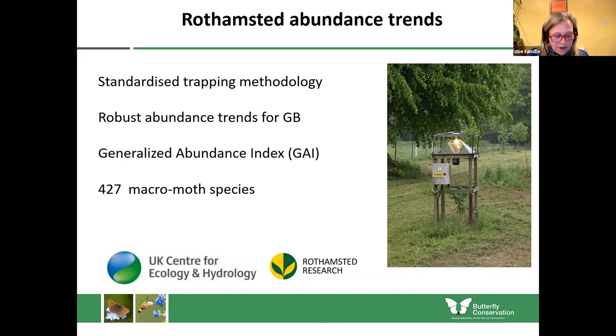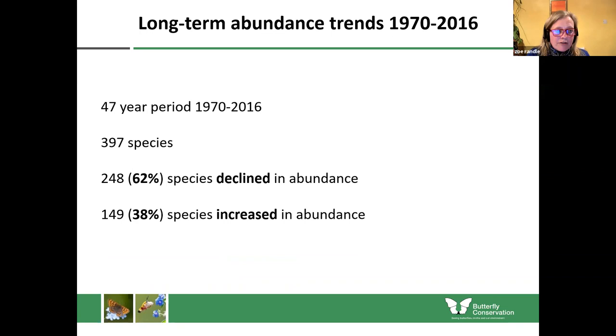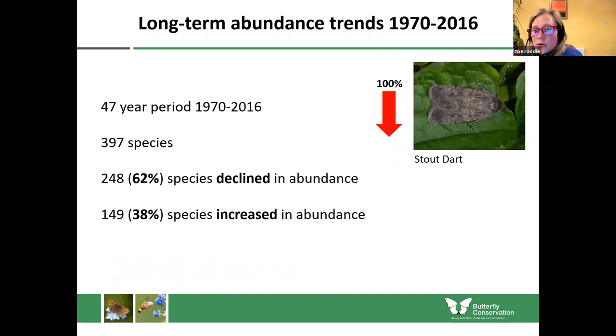So again, we took the 47-year period from 1970 to 2016, and we managed to get trends for 397 species. And the data shows that 62% of species declined in abundance and 38% of species increased in abundance. And the biggest loser was the stout dart. The last record for this moth in the UK was in 2007 in Norfolk, and it suffered 100% decline since 1970. And we do believe that this moth is now extinct, and it's gone extinct right under our noses, basically.